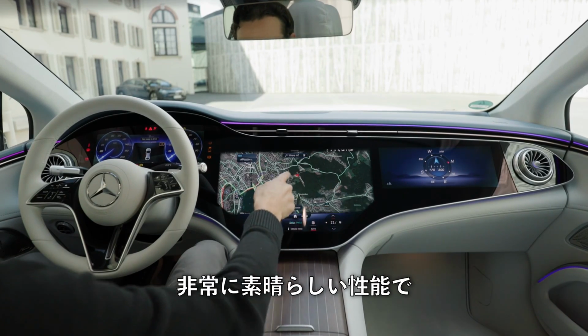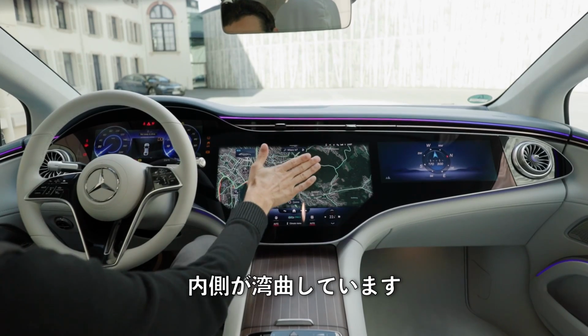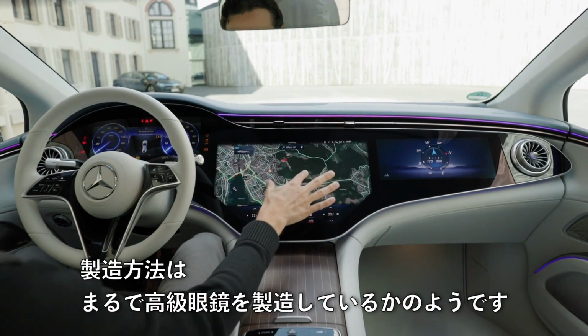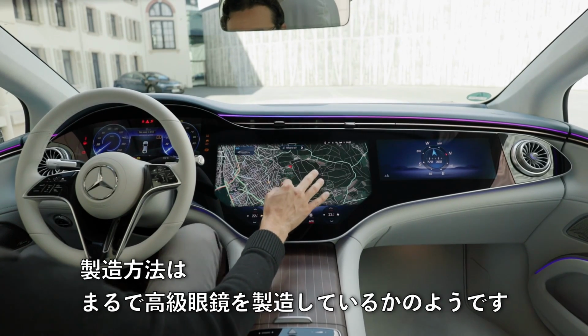And of course here, really impressive. It's also curved on the inside, and the production way is like when you produce real high-class glass.